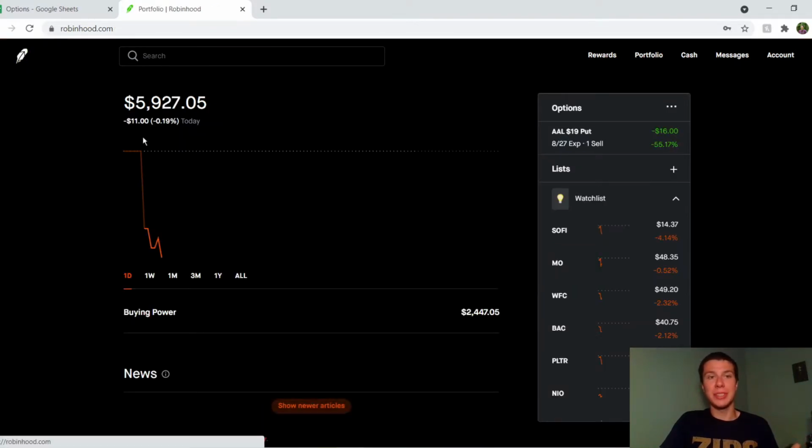It looks like for some reason that's not really loading, but if we go back here, you can see I'm down $16. I think I got maybe around $30 for this contract here, maybe like 28, I forget. I'll show you in the spreadsheet in a minute, but that means I'm down about 55% on this position, which is really not a big deal because I still have a week and a half, and I'm sure I could roll this out if need be.